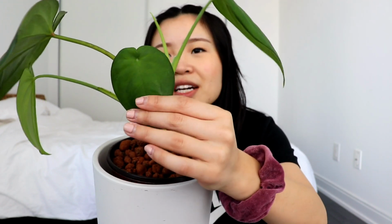But yeah, you can kind of see it's like a satin matte finish on the leaves. It's not really shiny, but it's also not fully matte, so it's a really cool texture, and the back of the leaves are really nice as well. So I thought this was really unique in terms of Syngonium, and it's a heart-shaped Syngonium because I don't tend to see a lot of Syngoniums that are heart-shaped.